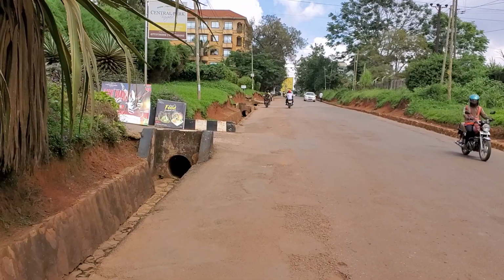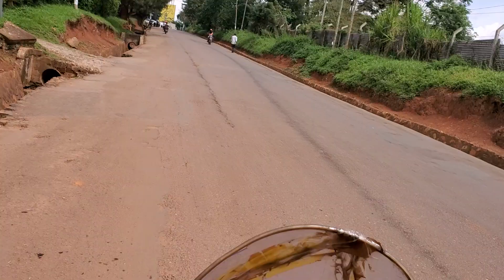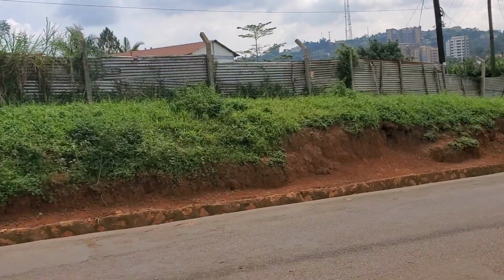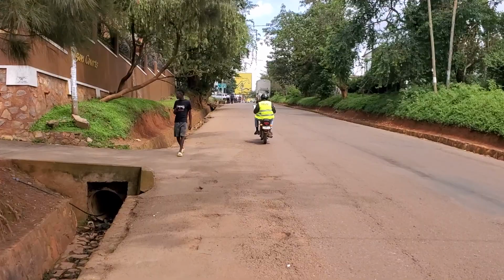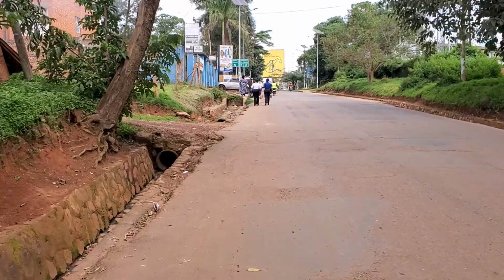Now this is Old Chira Road, the one that links to Kamocha. That's where we are now. Old Chira Road. That's Old Chira Road that links to Kamocha. We are going towards the traffic lights. We are going to link to now Chira Road.